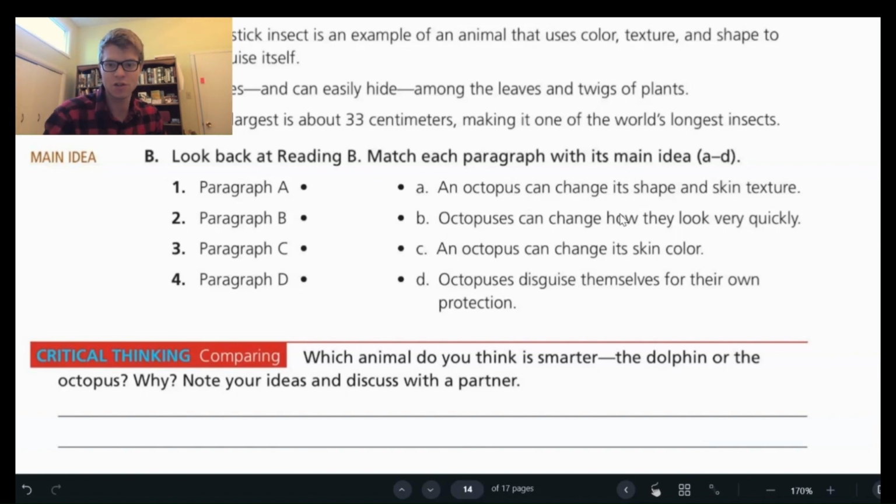Next, octopuses can change how they look very quickly. The paragraph that talks about them changing how they look very quickly, well, that's going to be the one. So an octopus can change its skin color, match the paragraph to that main idea, and then octopuses disguise themselves for their own protection.